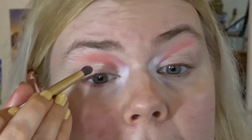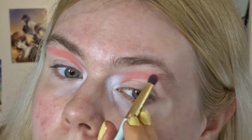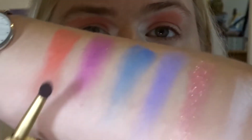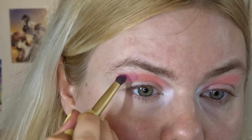I like this NYX palette, but I have to say it's not very pigmented. So these colors are never going to be as bright on the eye as they are in the pan. They're still pretty, just a little warning. I'm going to transition the red one into the purple one from NYX. I'm going to put that in the center of the crease.